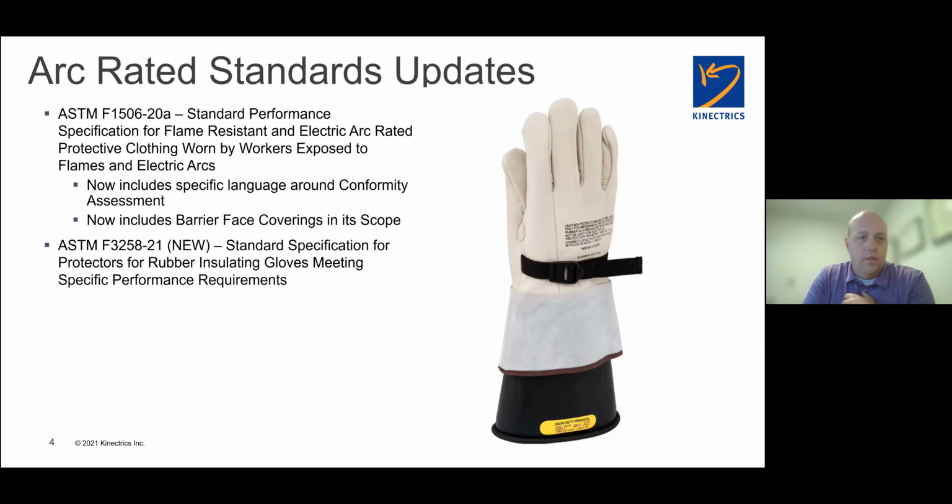Over in arc ratings, there are a couple updates to the primary standards there. ASTM F1506 was updated twice last year. Actually, the 20 edition incorporated some conformity assessment, so that still is a standard that only requires a manufacturer's self-declaration of conformity, but there's a little bit more guidance in there now for a lab like ours at Arcwear to perform a conformity assessment, specific items that we're looking for there. So that's been some good guidance, both for us as a test lab, but for manufacturers as well.